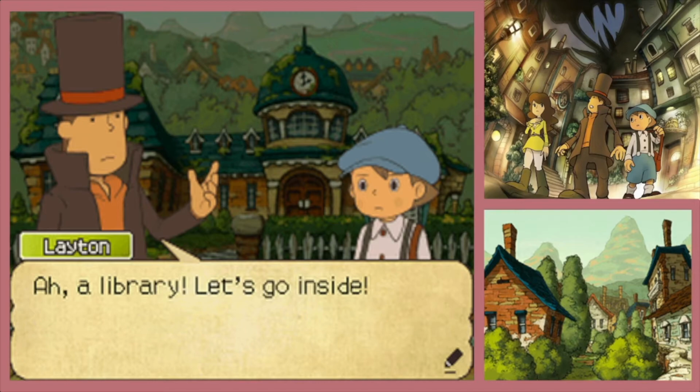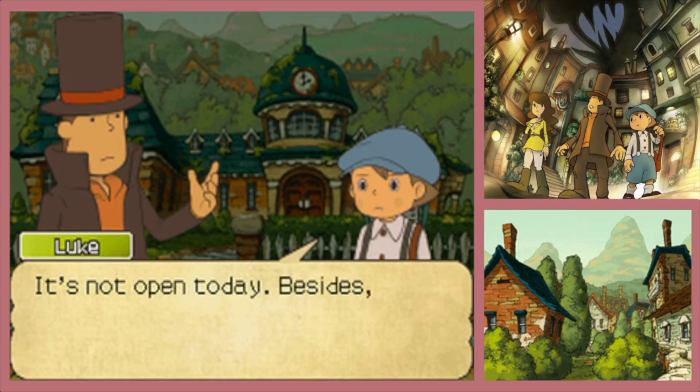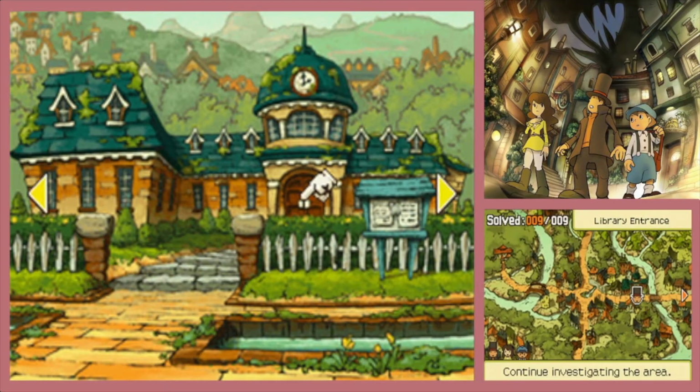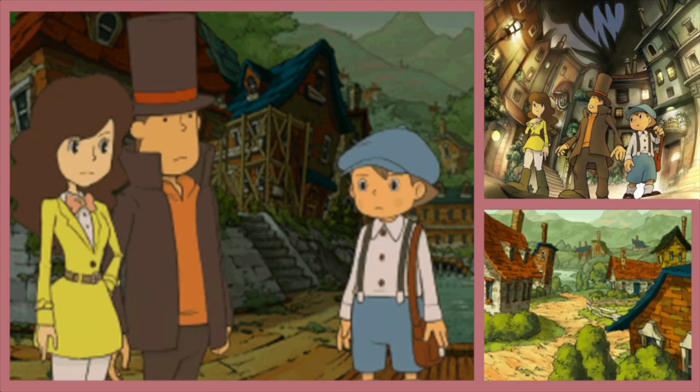Oh, a library. Let's go inside. It's not open today. Besides, we have other things we need to do. Lane just wants to go to the library. He loves having fun in the library.